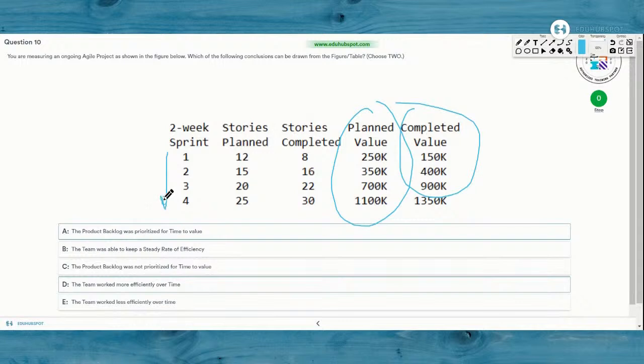As you move from sprint 1 to 4, the value that we have planned starts from lesser values to higher values. So obviously you hadn't put priority on time to value, which is the time it takes for the product to bring value to the customer. Had it been more value, then you would have prioritized time to value, not in this particular case. So keep in mind, it is not prioritized for time to value out here. Likewise, from the completed value column, we also infer that the team was more and more efficient with time. So keep these two facets in mind. It's options C and D which are correct in this current scenario. Let's see out here.